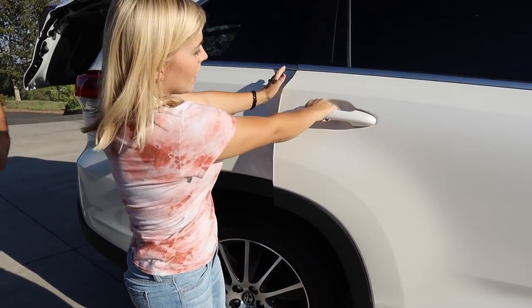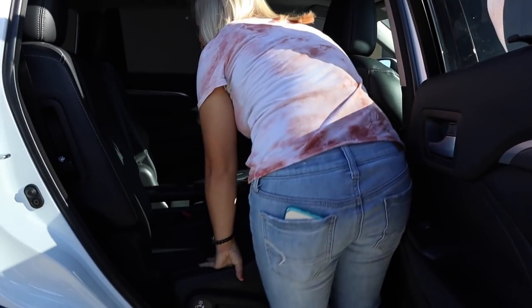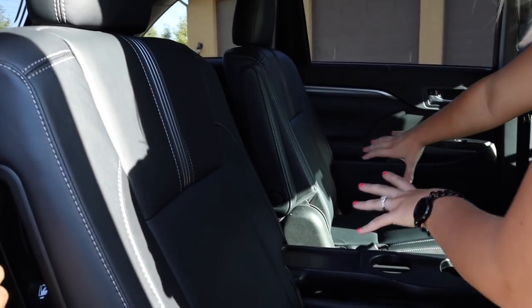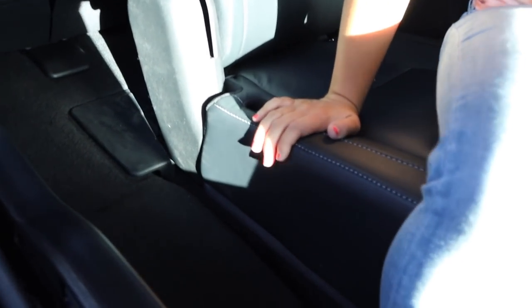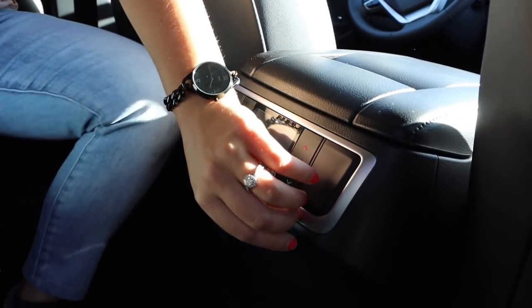So next thing is we have these beautiful doors here that open up like this. And one of the things that I at first didn't want but ended up getting are captain seats. Which basically means instead of a whole three-seater right here, it's just two seats with a middle space like that, so people can just walk right through to the back. Cup holders are right here. It has your own AC right here, which is beautiful for when people are back here and roasting because we're in California. It's like 110 every day.